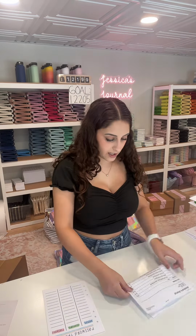Next order we have here is for Lacey P. This is order 12,040. Oh my gosh, wow, Jay Ray, that's so crazy. I hope she has fun though. We have a ton of single spreads here.